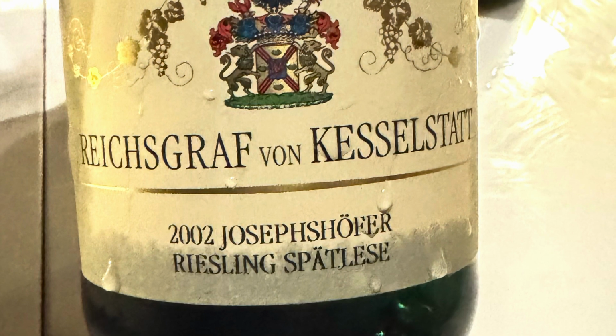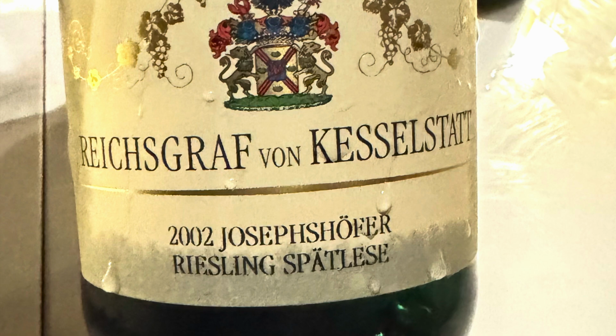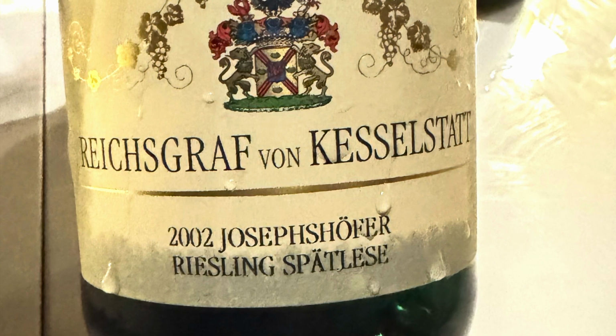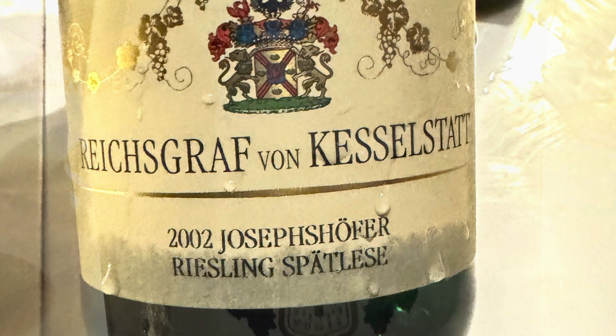My notes: quite light-bodied. Probably not as petrol-y as I would expect for old Riesling, with some orange peel and tropical fruits. I thought the aftertaste was a little short, but really a joy to open. My rating was 91 points.